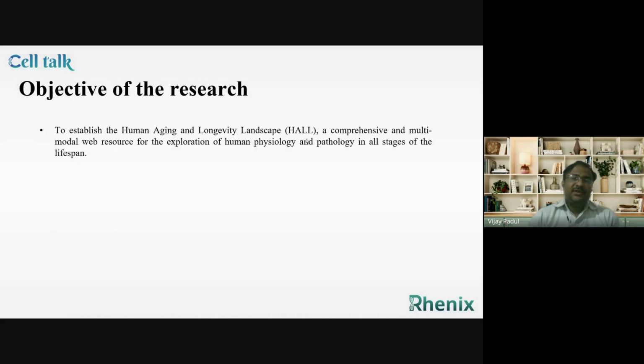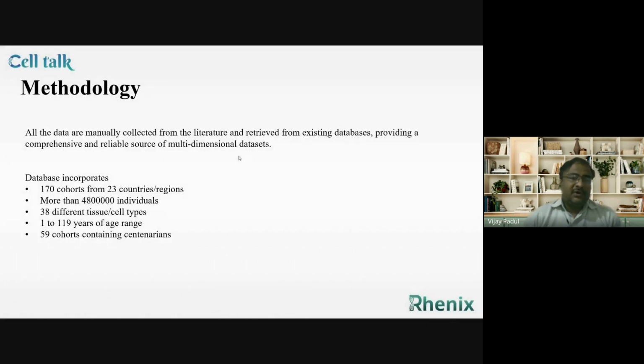The objective of this research was to establish the HAL database, which is short for Human Aging and Longevity Landscape Database, a comprehensive and multimodal web resource for the exploration of human physiology and pathology in all stages of the lifespan. For creation of this database, the authors manually collected data from literature and also explored different existing databases, and created a comprehensive and reliable multidimensional database.